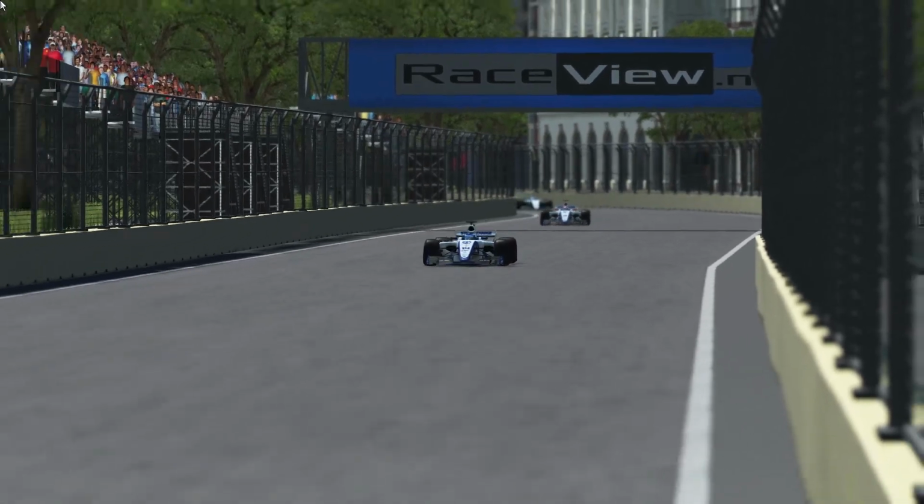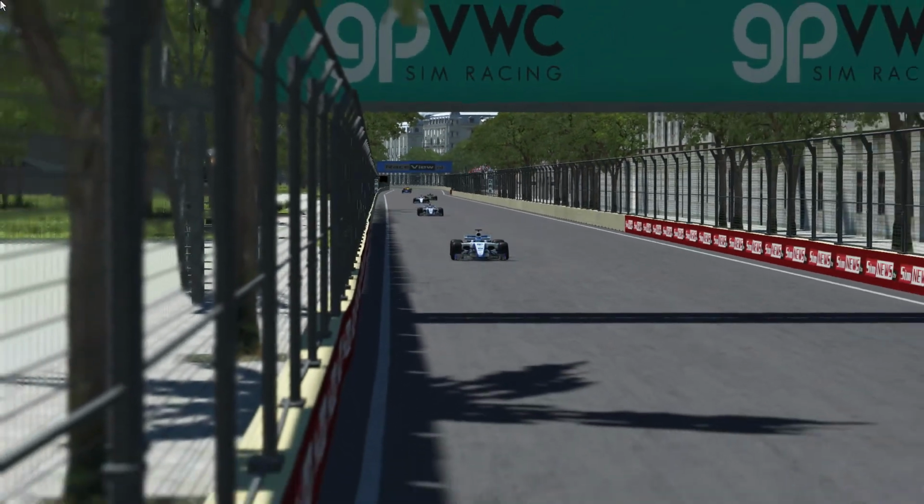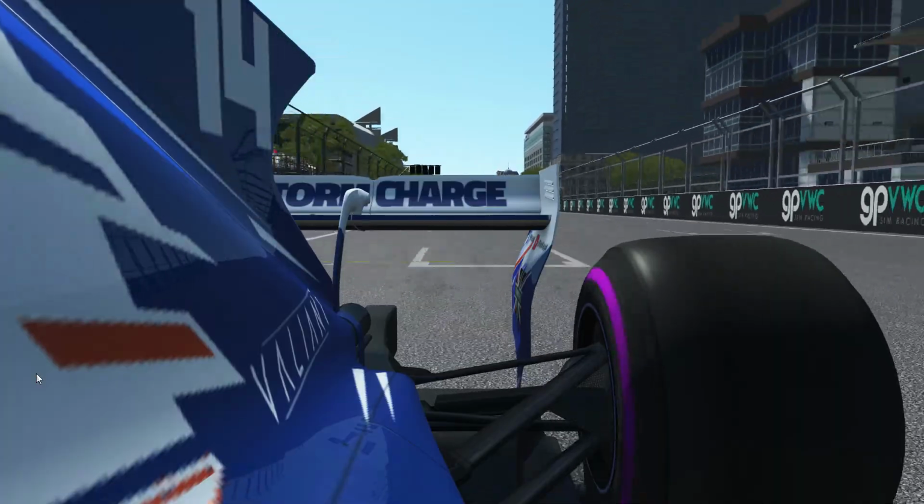But you have to make sure you avoid any contact, because any bodywork damage will slow you down on the long straights for the whole race, and that is definitely something you don't want.